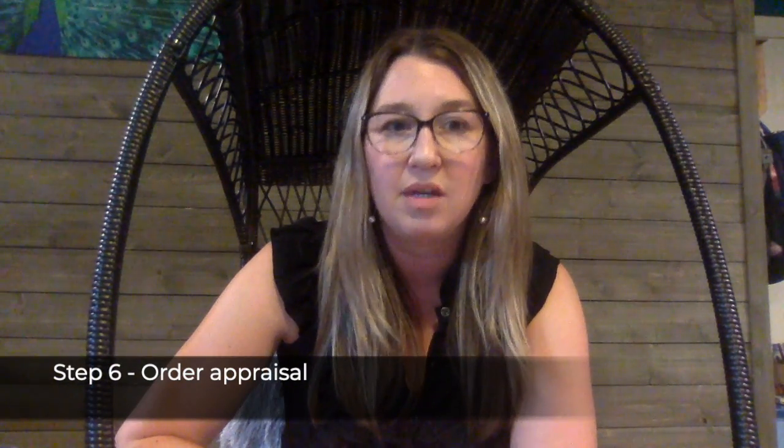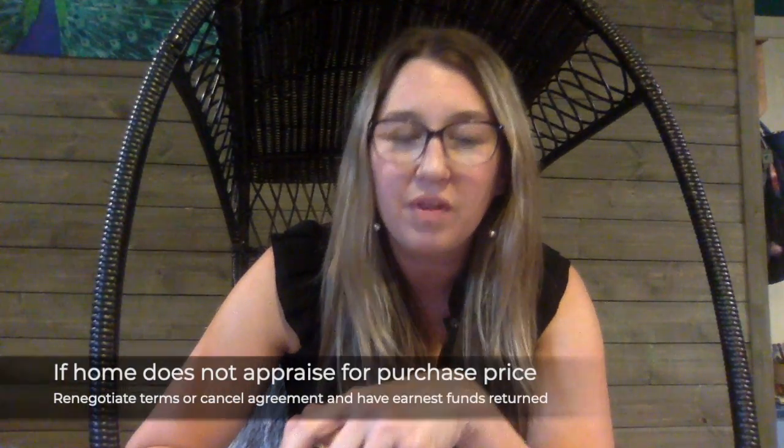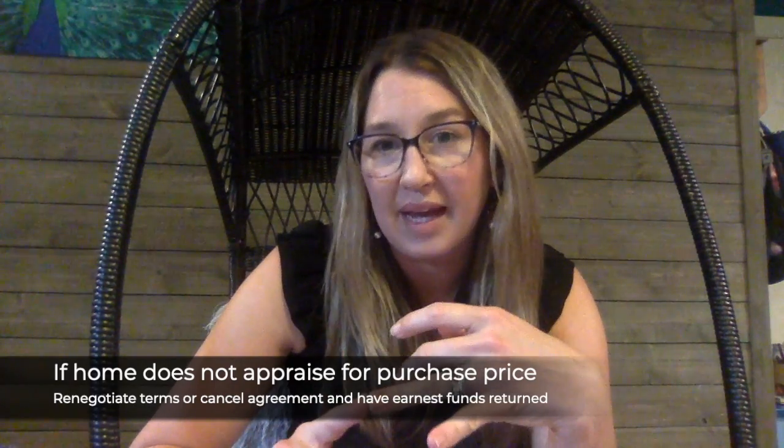Okay, so awesome. We've gotten through the inspection process and we want to continue with the purchase. Step 6 is going to be the appraisal. The appraisal is usually paid for by the buyer, but it is negotiable. The cost is typically around $550. If the home appraises at or above value, we're good to go. If it appraises below value, then we have two options. We can try to negotiate the price, or we can cancel the contract and get the earnest money back.